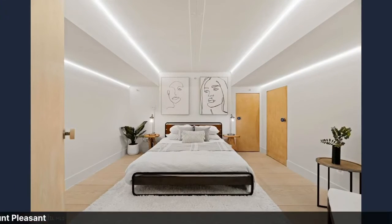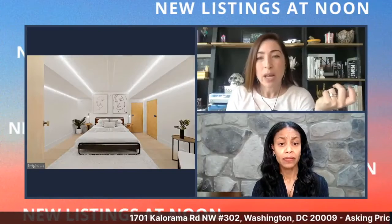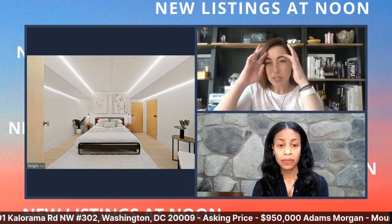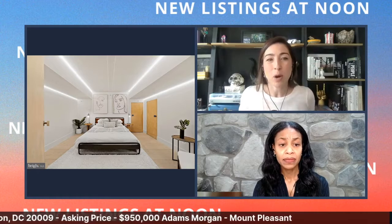But okay, so here's one of the bedrooms. This is just a great shot, and obviously the lighting that you have up in the ceiling is really, really cool and unique. I like that they left these light wood panels here. Otherwise, it would potentially feel just too sterile, so I think it was smart that they did this.